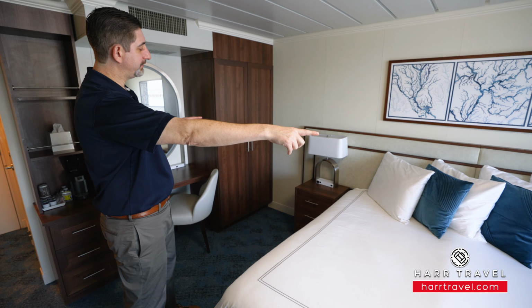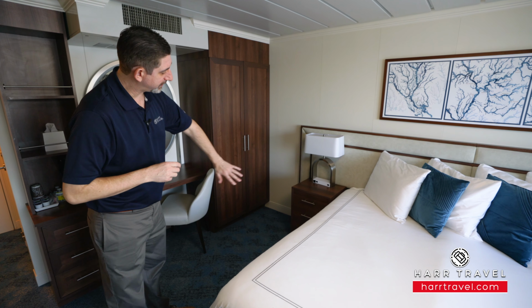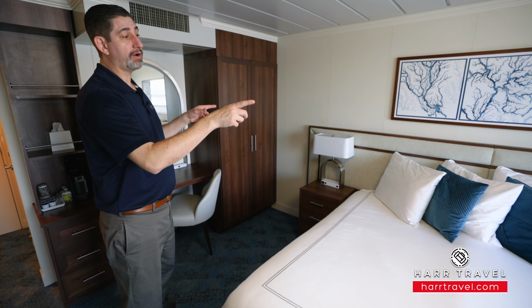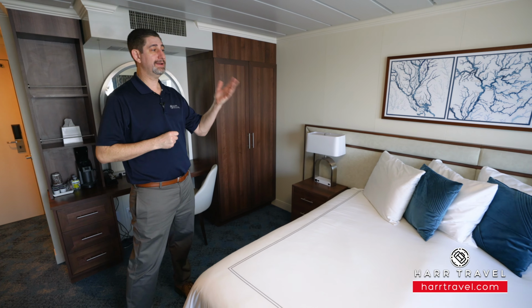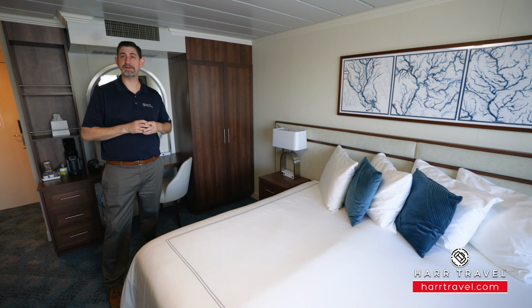You've got storage on either side with the nightstands. I like that you can tuck things away in the drawers. And each side also has a USB plug and a US plug. You can charge your devices overnight, and if you need to plug anything in, it's a perfect fit.